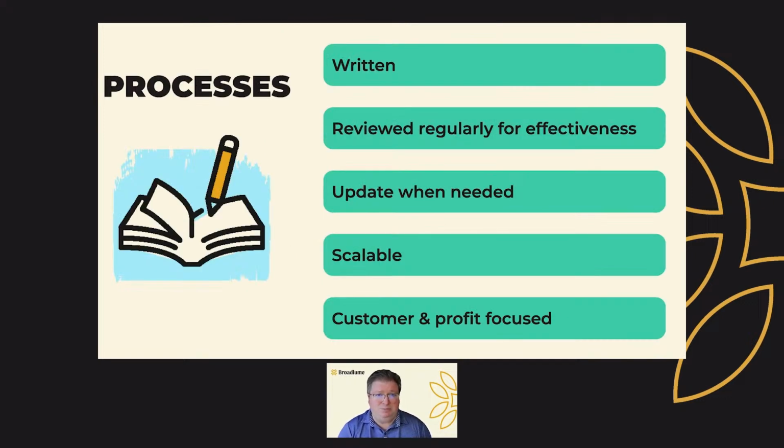So when it comes to processes, there are 5 different areas that I'm going to recommend that you hit. First, all processes should be written down. It allows you to clearly define the expectations of processes within your business. It allows for constant review of the processes for effectiveness. It also allows you to share the specifics if you have job changes within your organization. Now, the ability to update these as they are needed should be a given.